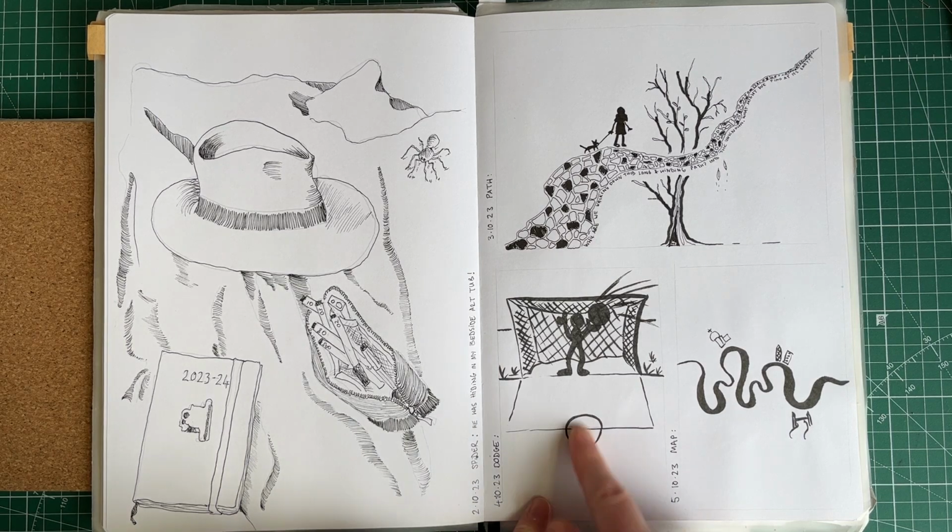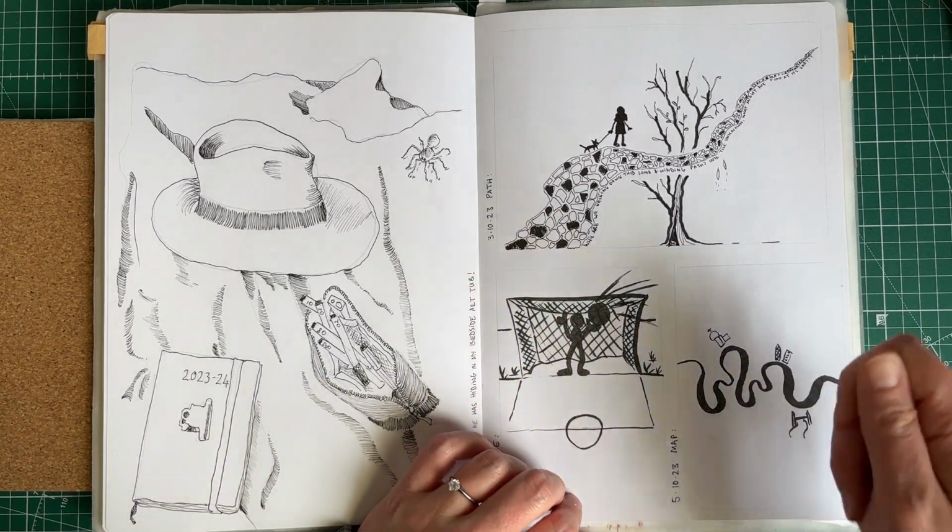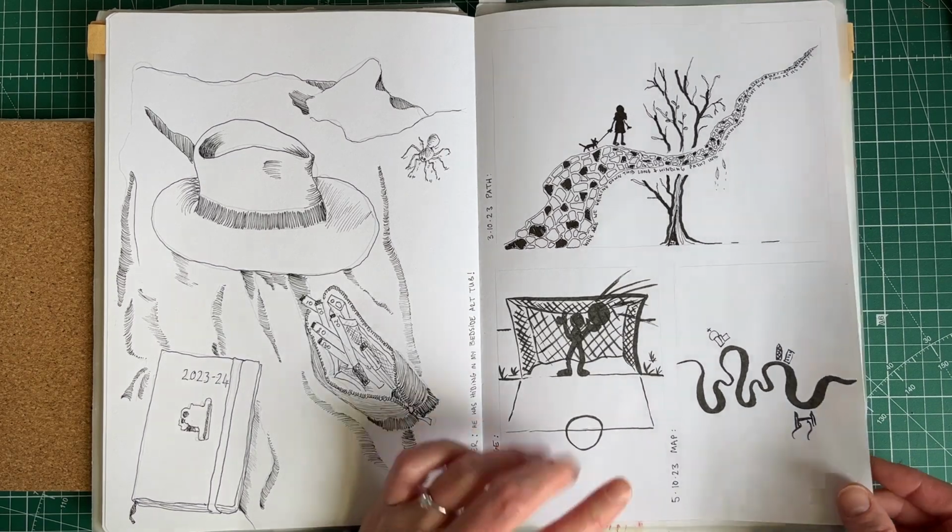Dodge, football. You can see I lost interest here. I was just like, no, I'm not doing this. I think this might have been the month where I was using the brush pen quite a lot, and I was like, no, I'm not doing it.